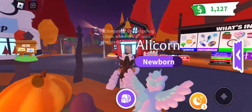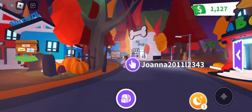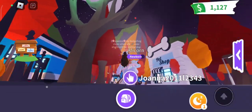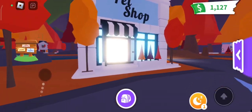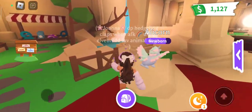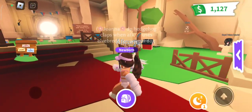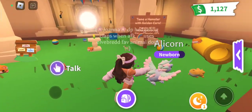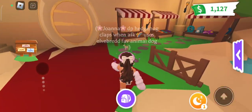So, some tombstones. Okay, this is really Halloween-y. And the pet shop is moved here. Let me check if there's anything new, but you know, it's the same old pet shop. I'm sure nothing is new. Yeah, everything looks the same. The pets are the same. The only difference is that it has moved, which is very interesting, and I'll show you why.